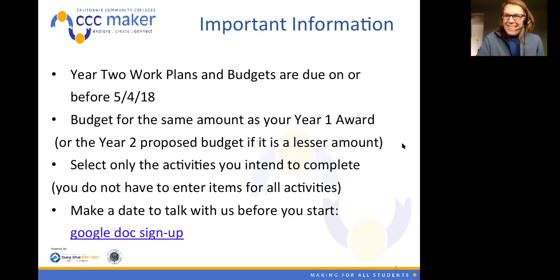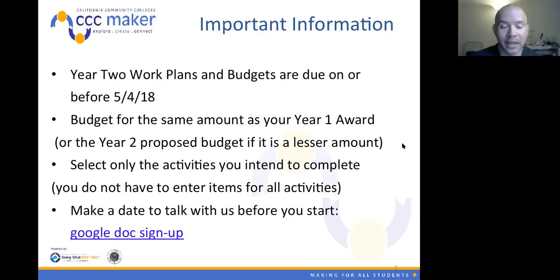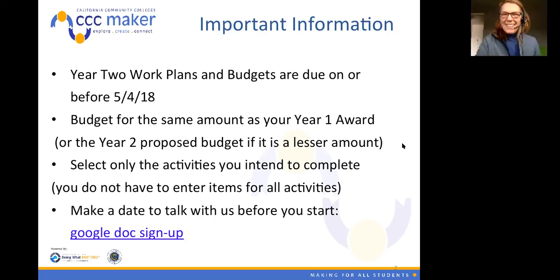Any other points, Salomon? I would like to add, obviously it goes without saying that the more awarded amount, then the more activities that an individual college should be able to complete. So that's something that should be correlated.